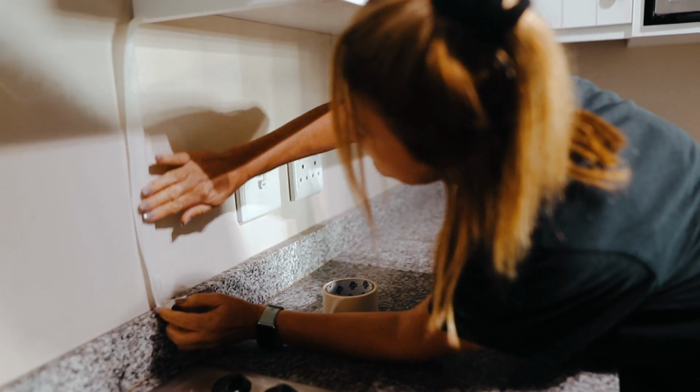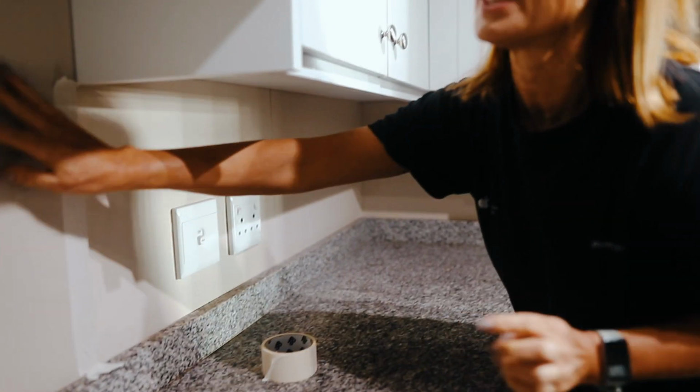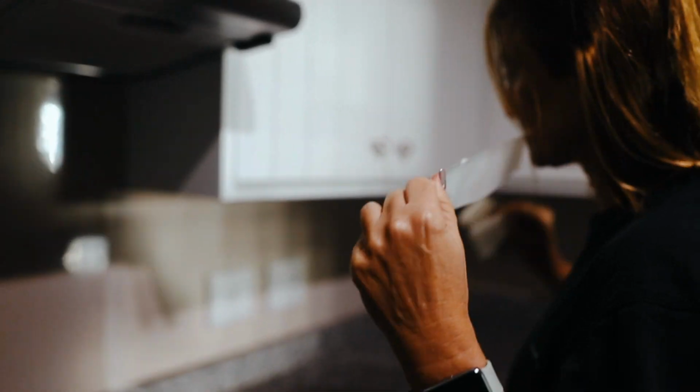We're not painting the tile. No, we're not painting the tile because it never lasts properly in the kitchen.